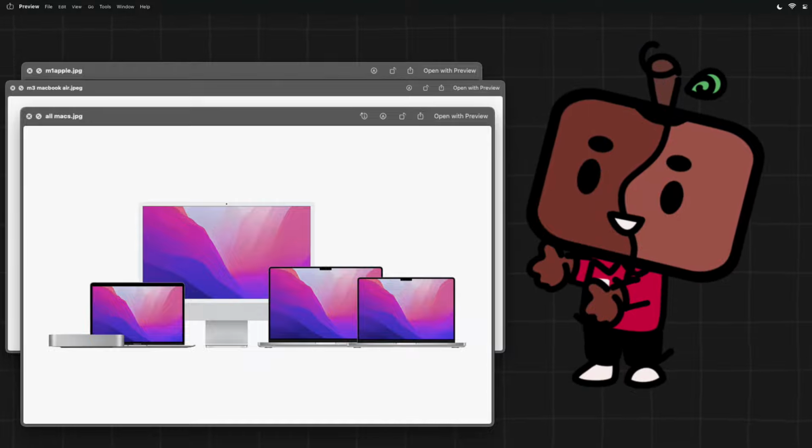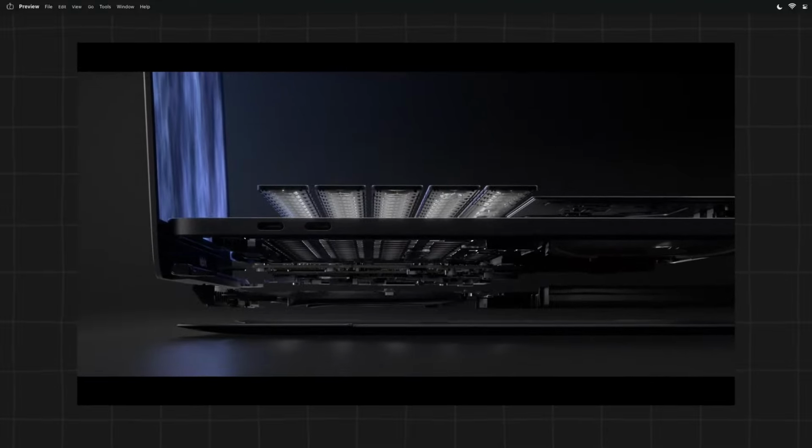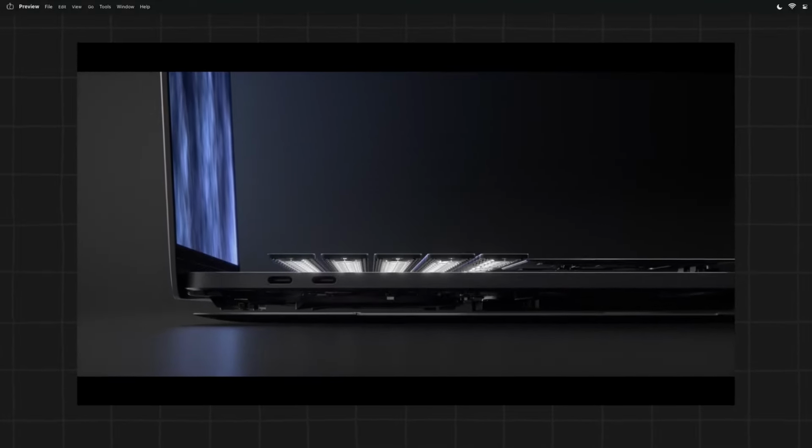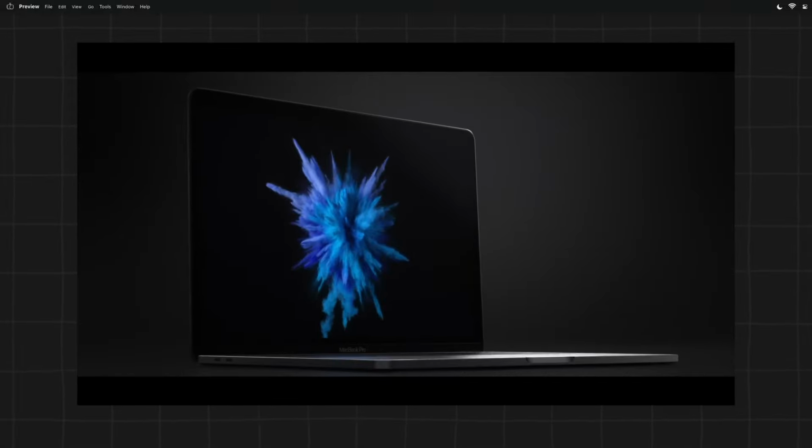Think back to when the M1 series of Macs was revealed. Think about where we were as a Mac community. We were just coming from the slower, louder, and inconvenient generation of Intel Macs. Dongles for days and keyboard issues were just a way of life.